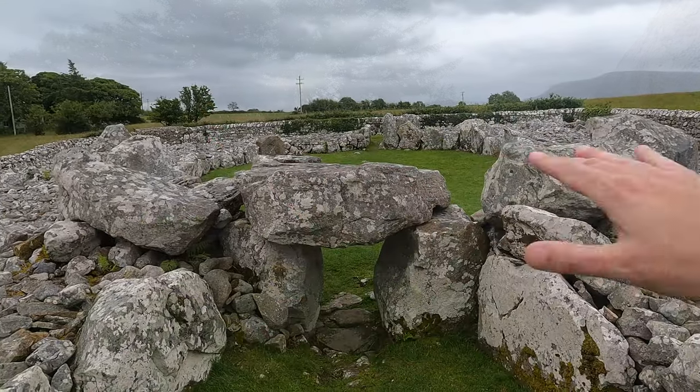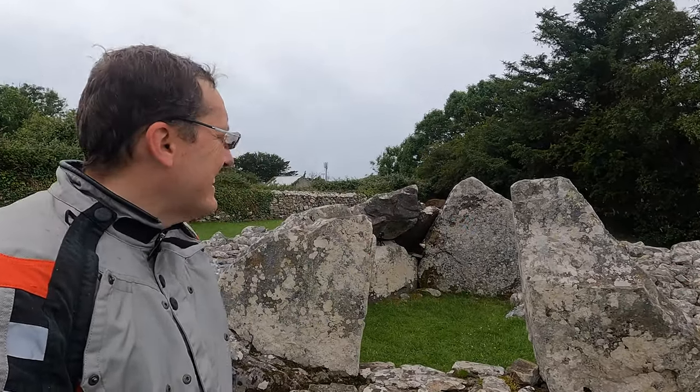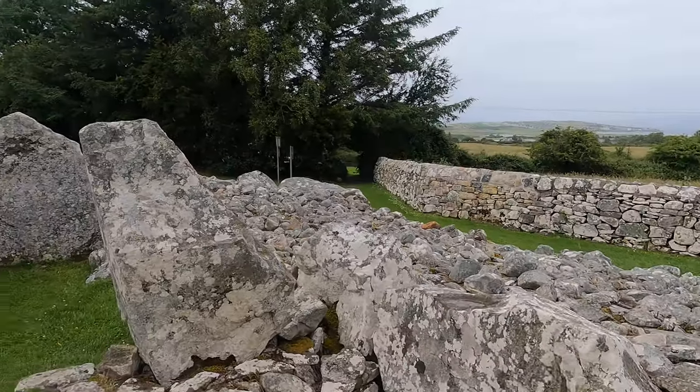See the capstone, and just above it here now. As far as I'm aware, this would have been a chamber. This all would have been covered up. So it just goes to show all the stone that's been pinched over the centuries. Yeah, the rain's coming.